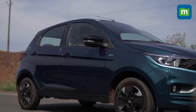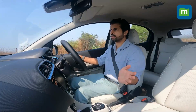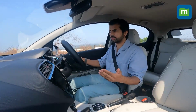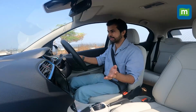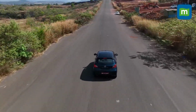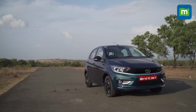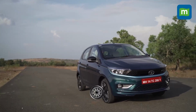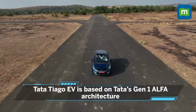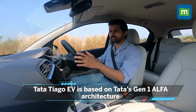Now, the Tiago EV is, of course, the last of the cars to be based on Tata's Gen 1 Alpha architecture, which essentially retrofits an electric powertrain into an existing ICE chassis. It is supposed to be the last unless the Altroz EV comes around. But as far as the fact that it's not a born electric chassis, when you take that into account, the dynamism of this car becomes even more impressive.